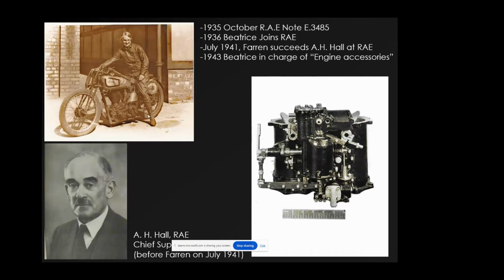So Beatrice, meanwhile, had joined the Royal Aircraft Establishment in 1936, sorry. And one of the first things she started working on were carburettors. At the time, the manager of the RAE was A.H. Hall, and he has a bit of a reputation, if you read the history files, of being what we'd call a night watchman. So his job really was to get the RAE through the years of austerity in the 1930s. And that meant not spending very much money, not doing anything very exciting, and just trying to scrape by with a few resources. And not a lot happened under his tenure.